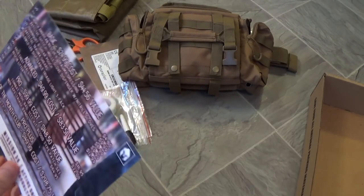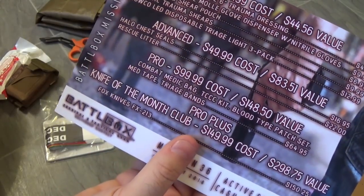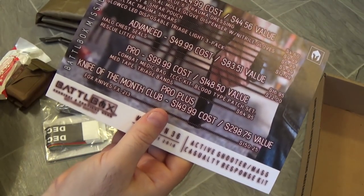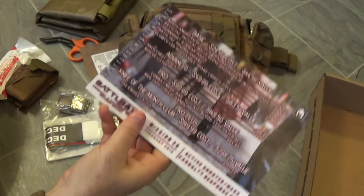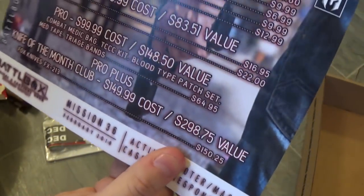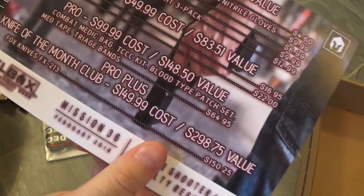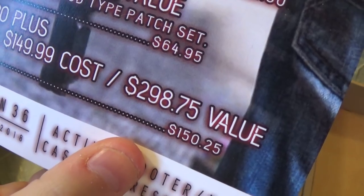So, only got one thing left. We've got our Pro Plus Knife of the Month, Fox Knives. I've always wanted something like Fox Knives, and I hesitated buying one I really wanted, and then it was discontinued. So I'm excited now. Fox Knives XF213. This is not the one I really wanted. I think this is one BattleBox has given out before, but it's retail of $150.25.